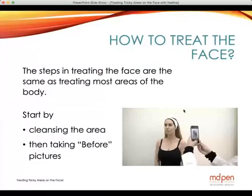So let's start on how to treat the face. Always cleanse the area first. I can't say this enough. People come in, they have their SPF on, or they have their light moisturizer, they say they don't have anything going on with their skin, and you're taking a picture and their skin's not prepared. So you always want to make sure you're using our MDPen cleanser. It's not going to aggravate the skin. Get a nice cleanse, and then take your picture.